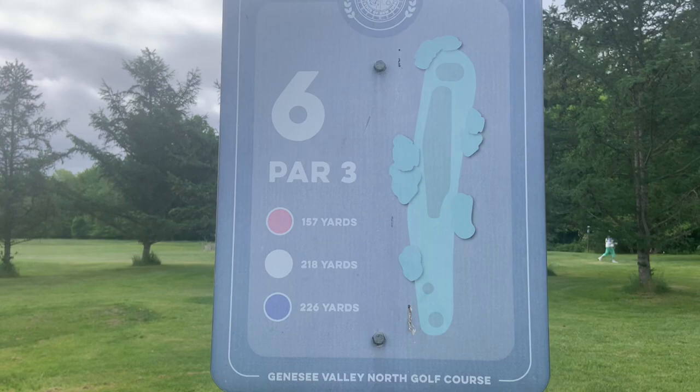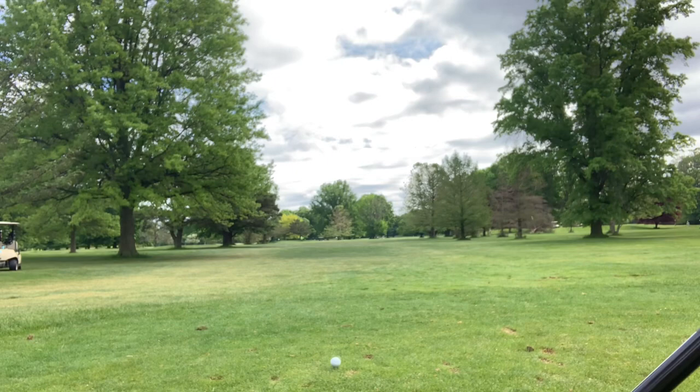Okay, sixth hole's a par three. It's a long one. It's 218 yards. Straight ahead, there's not really much trouble or anything. Probably gonna hit a hybrid. Okay, hybrid 215.